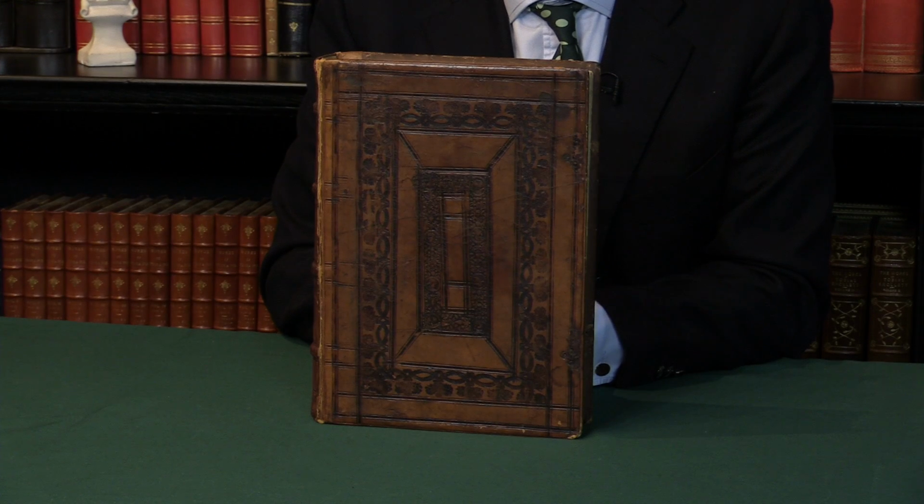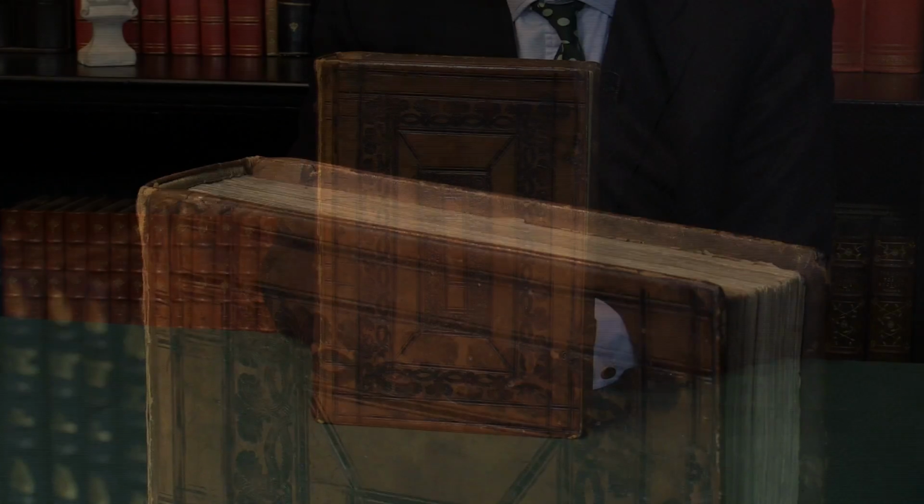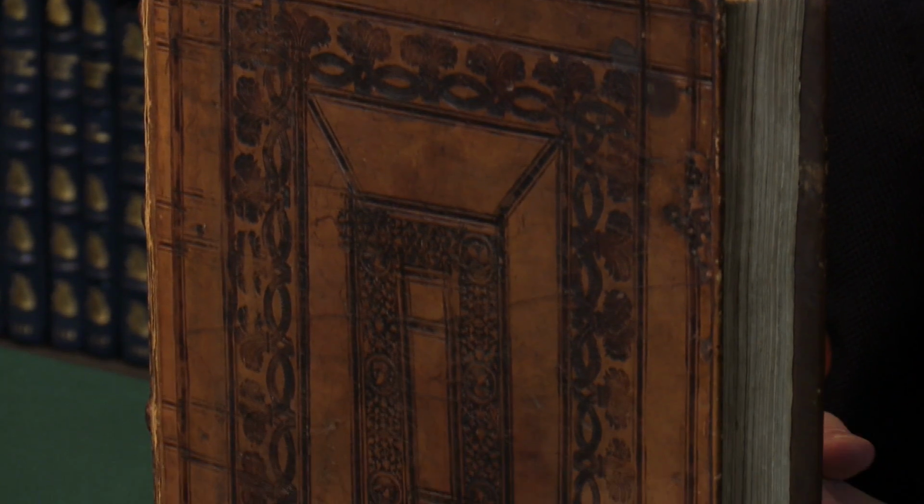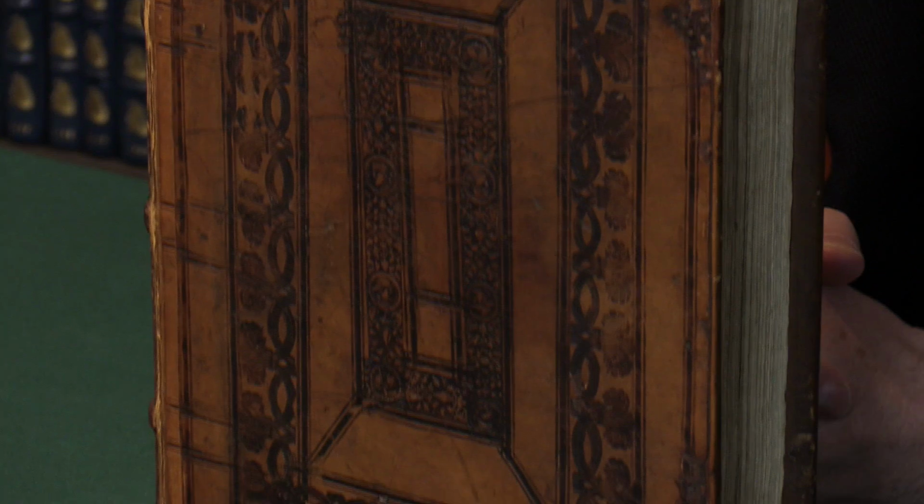The first collected edition of the works of Geoffrey Chaucer, printed in London in 1532. I'm Adam Douglas, Senior Specialist in Printed Books at Peter Harrington, and I'd like to show you this remarkable copy.